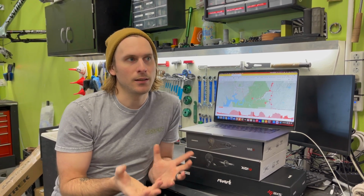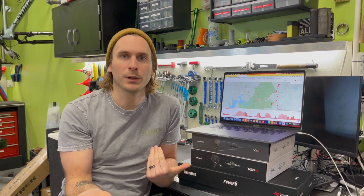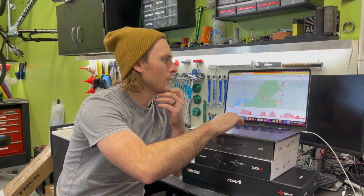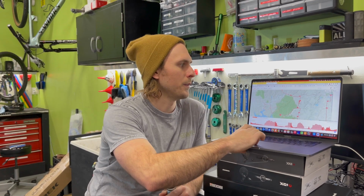The new starting location kind of comes with a change in the route. We have two completely new routes, keeping the best parts of the old route while refining it based off of a lot of feedback from previous years' racers and just logistics. Like, we had to change it because the start's not in the same spot. So I'm gonna get into that right now. All right, so starting at Valley Branch off of 135.